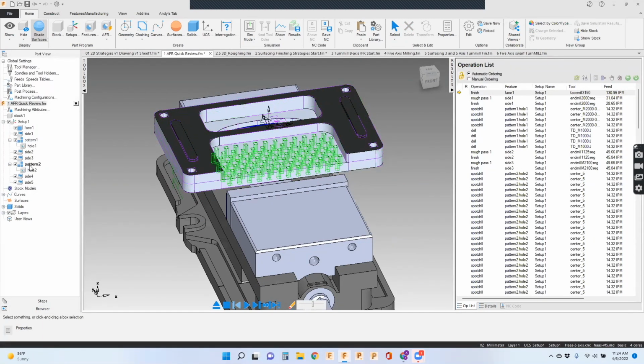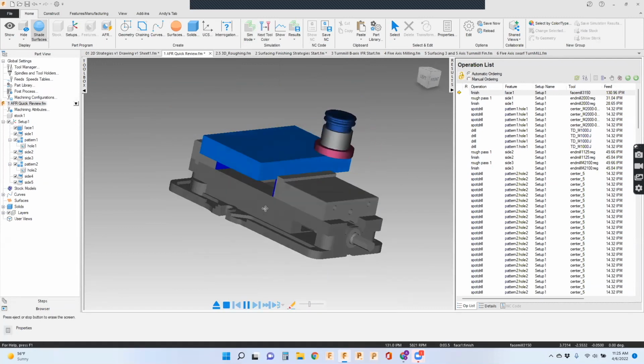Some of them are patterned like the holes, to make it so this is not a 91-hole-long list and all the other features. Plus it gives us the benefit of being able to change a parameter and affect everything in the pattern, okay? But look over here on the right side, talk about automated. It picked tools, set feeds and speeds, depth of cuts, step overs, all the different things that we've talked about are already done. So if I were to go to simulate this, if we have any collisions, we will also get the benefit of that.